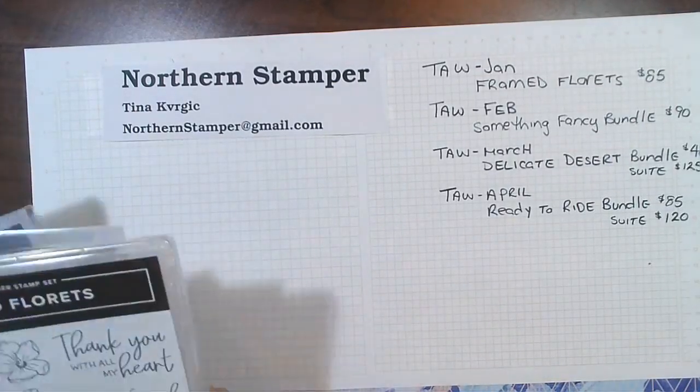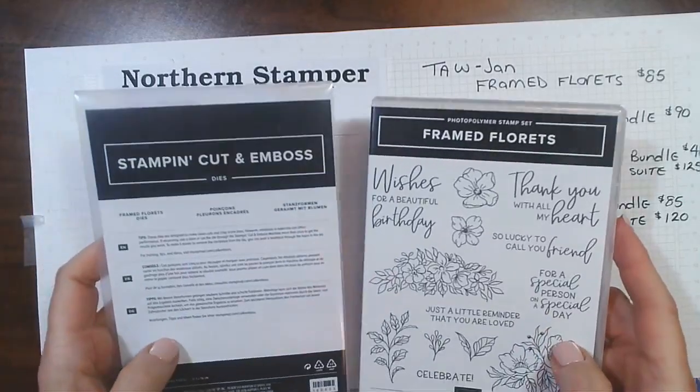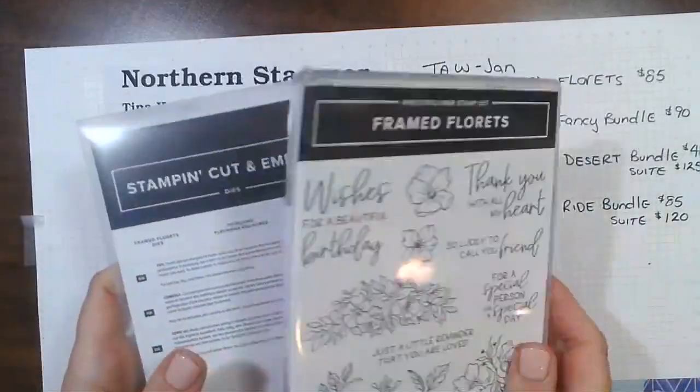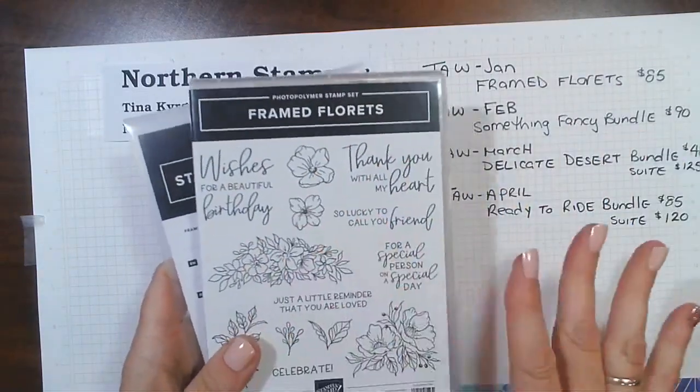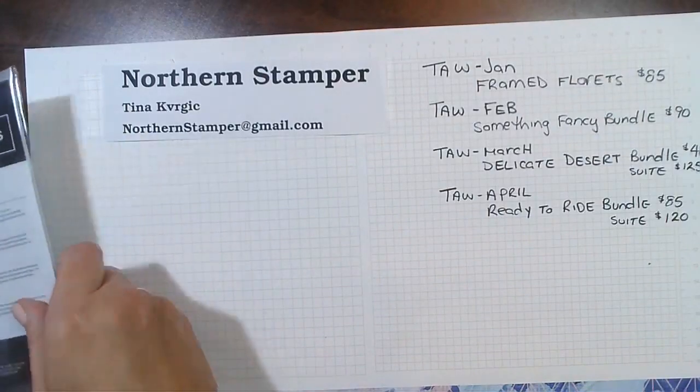All right. Of course, we have the framed florets, which will be January's Takeaway Tuesday, and the dies with this are actually, I don't have them with me, they're on another table, but they're oval and they look really, really cool. What else is new?